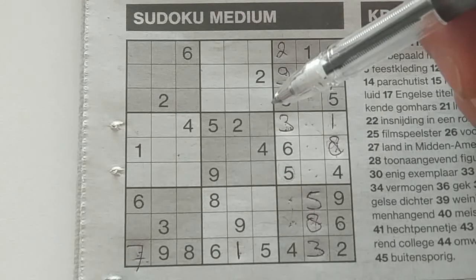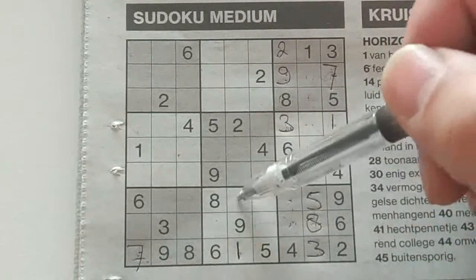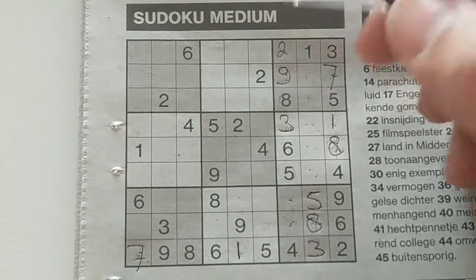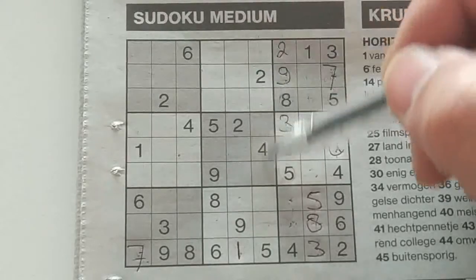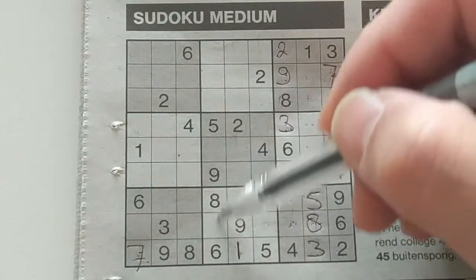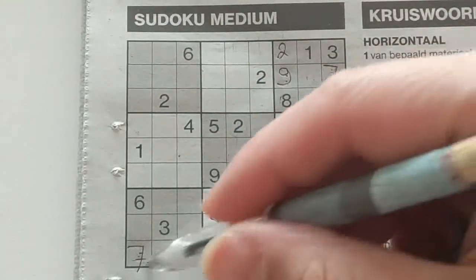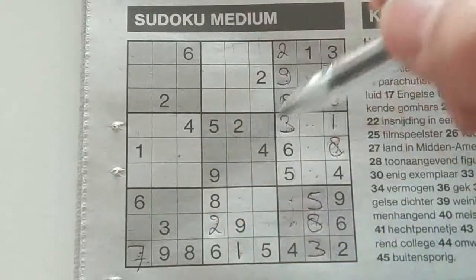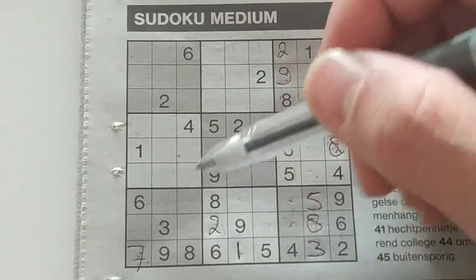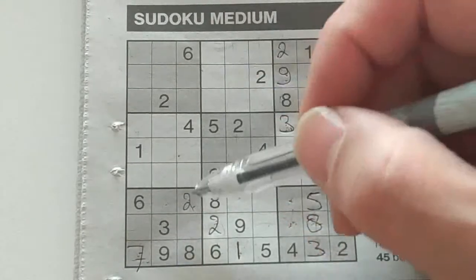Then, yes, in this big square, 4 missing numbers. I see here 2. 2 in this column, 2 in that column, middle column. So in that column, the only place for the 2 should be here. 2 in the last row, 2 in the row above. So in that row, the only 2 places for 2 are here or there. But I see here 2, no 2 there. 2 should be here.